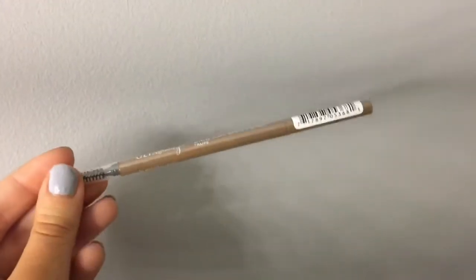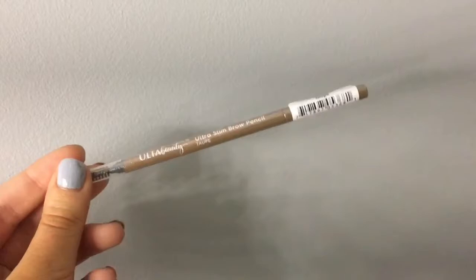Also, I forgot eyebrows. I have 2 eyebrow products for you guys. I'm more of a pencil type of girl. If I do use a potted eyebrow product, I use the Anastasia one. But you guys, I've never heard these really talked about on YouTube. This is a brand new one, by the way. It's the Ulta Beauty Ultra Slim Brow Pencil. And mine is in the color taupe, and I have it on today, and it is just so great.